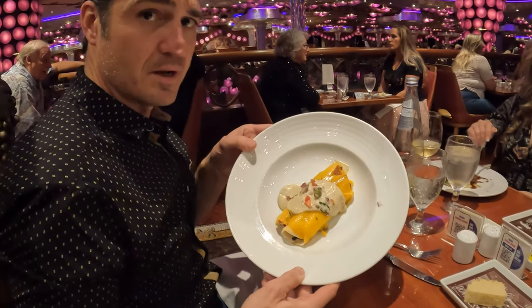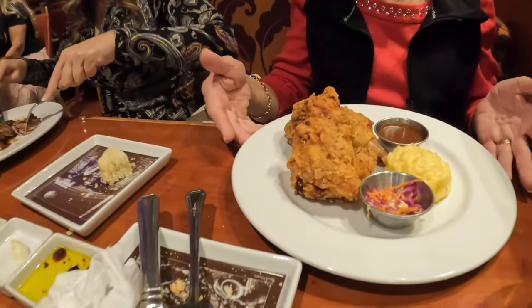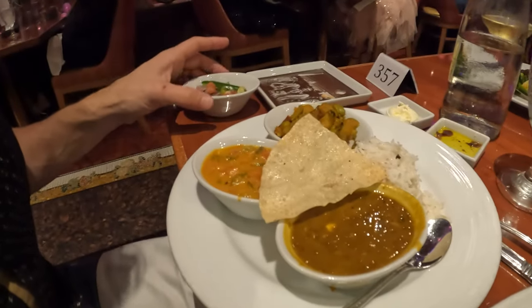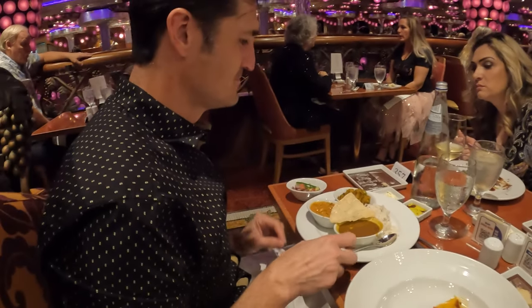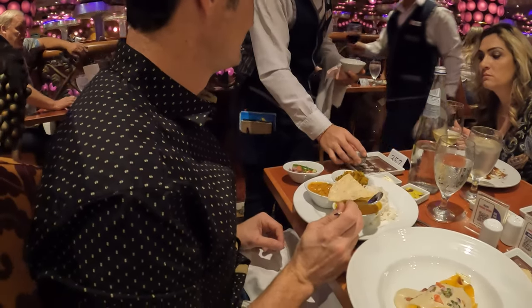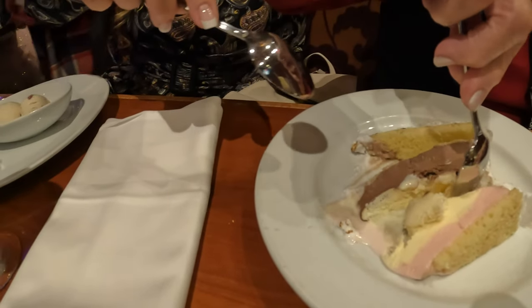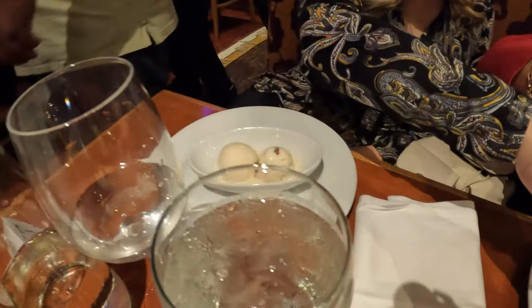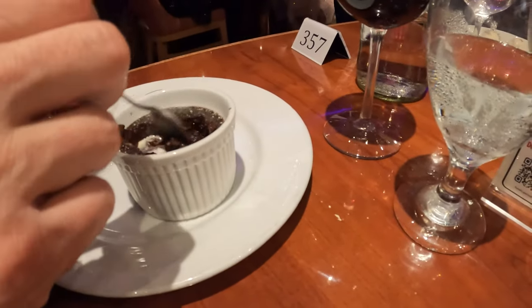Little black bean enchiladas, one of the vegetarian dishes. Oh yeah, thank you. And more Indian food. You want to try? Yes, thank you. Chocolate malted cake.